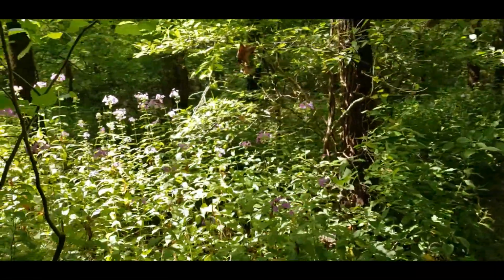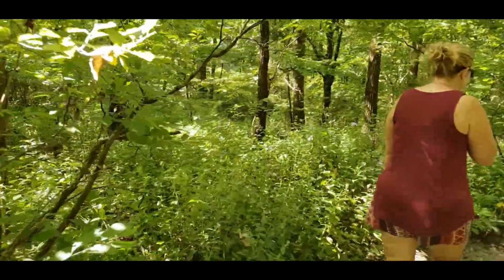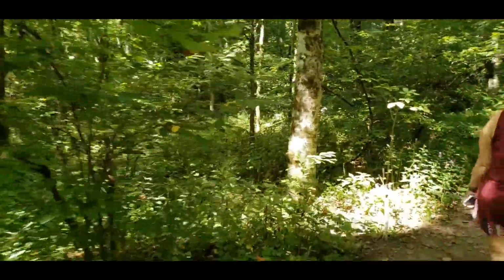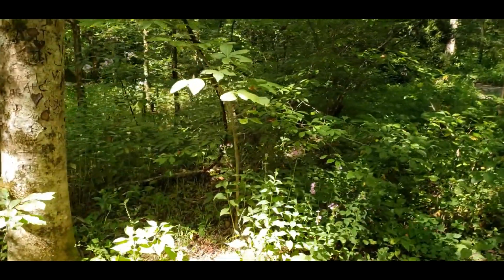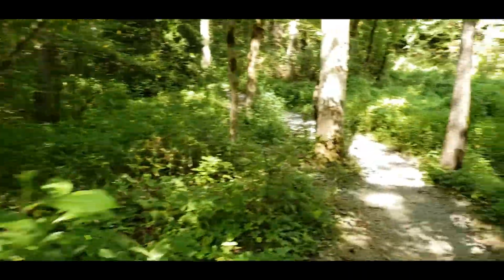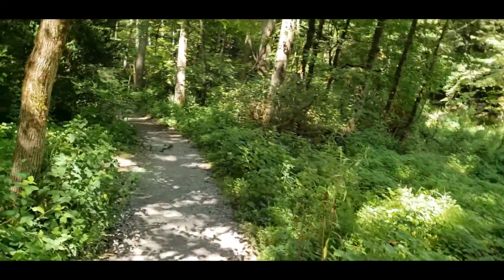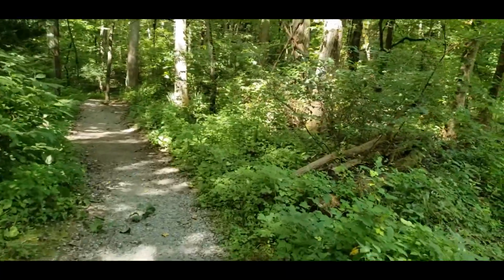But as I say, this part of the nature trail isn't hiked as much, or it doesn't have the same appeal, I guess, as the waterfall trail. So people tend not to go this way. The trail is not as wide. It's still a pretty easy trail though.